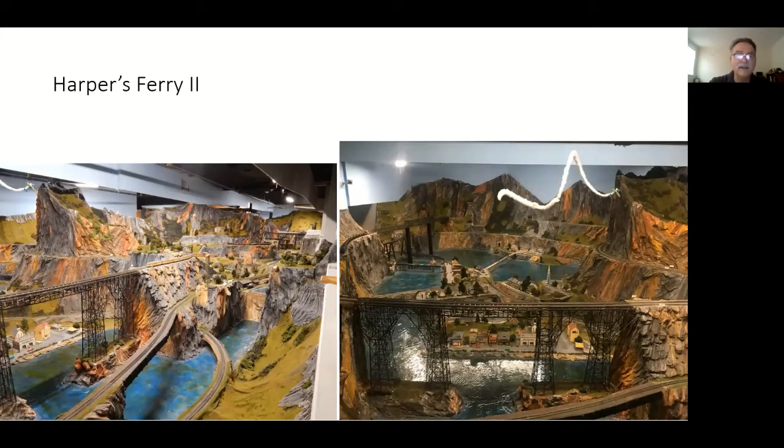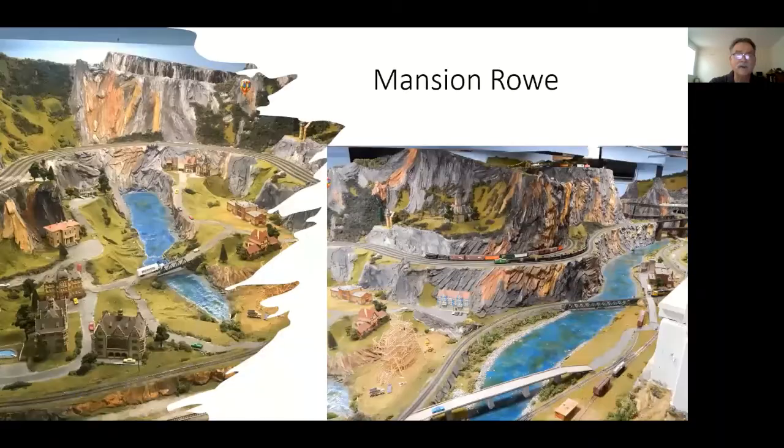A little further down, this is still part of, kind of attached to Harper's Ferry, but it's an area we call Mansion Row because of the large houses that Bruce stationed here. With four trains going by in the near distance, it's fun when they're all passing each other, coming through that scene at the same time. And again, all this scenery was created and painted by Bruce.